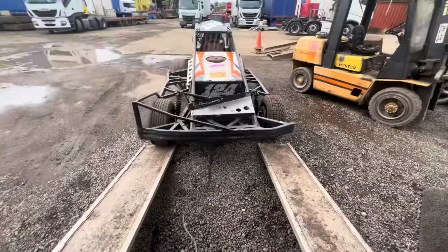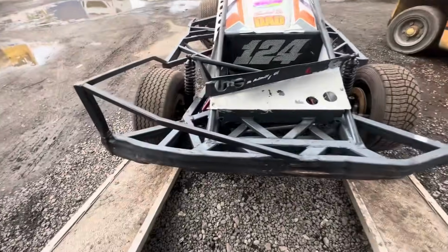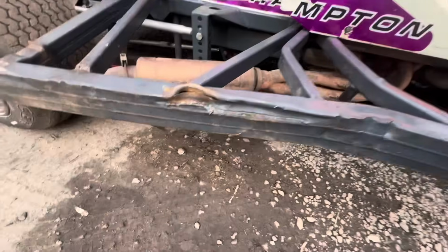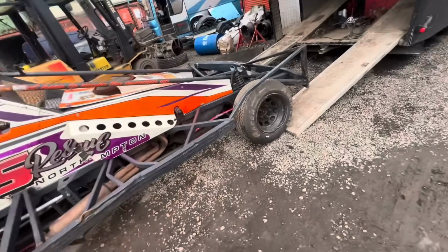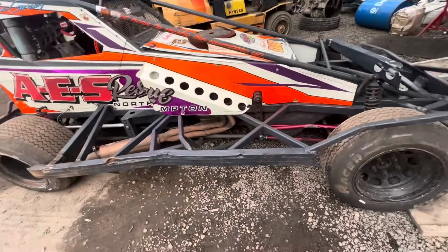In all fairness, I haven't actually done that much damage. I need a new front bumper on it, so for the next show meeting, which will be Northampton and Mildenhall, I'll put a new front bumper on it, and literally all I did was about that. So overall, damage wise, it was good. I need to clean them exhausts though. The state of them. Disgusting.